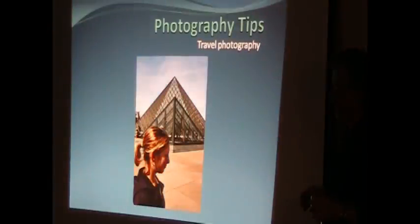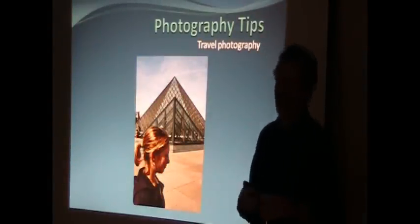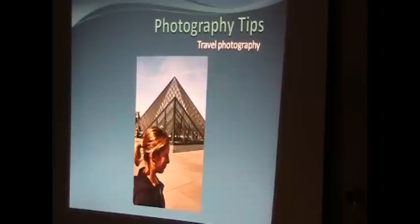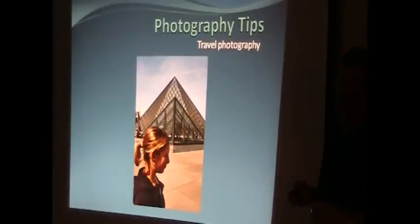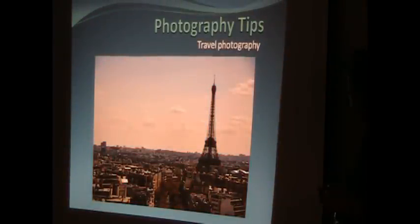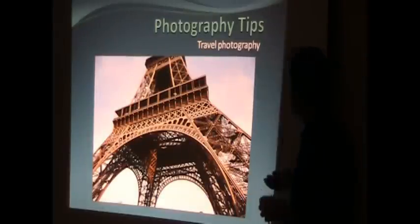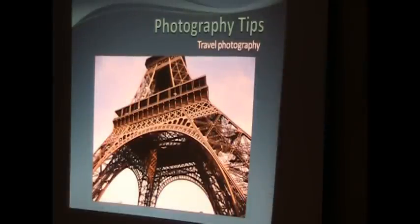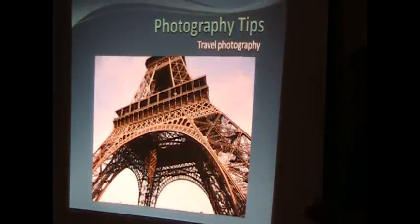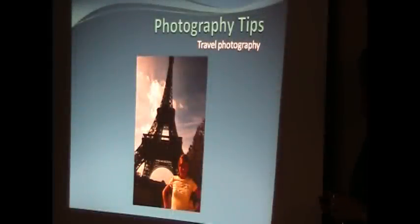Let's throw a kid in there. And just for interest's sake, I just had Danielle stand there. I just thought it was a cool composition, even though we're sort of breaking all the rules. There's the, what's that called again? Eiffel Tower. Yeah. So when you're shooting stuff like this, getting close, do a lot of detail shots. You notice that I tilted the camera to create more flow. Okay, throw a kid in there.